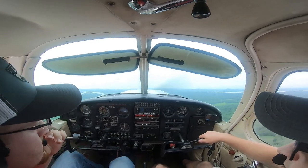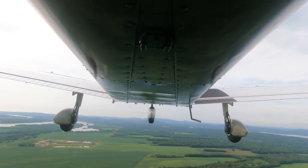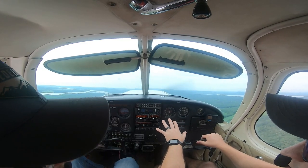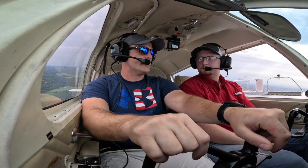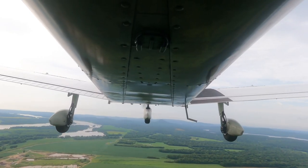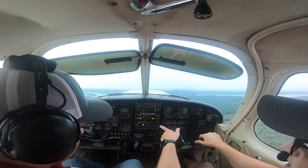Your controls? My controls. I'm going to go ahead and lower this. Now I'm going to start climbing up here. Because I want you to get the radio calls and to have all the brain bites necessary to do so, I'm going to have you make the radio call with Little Rock Approach. So first things first, let's get the weather. 125.65 is the one. I'll walk you through it here.